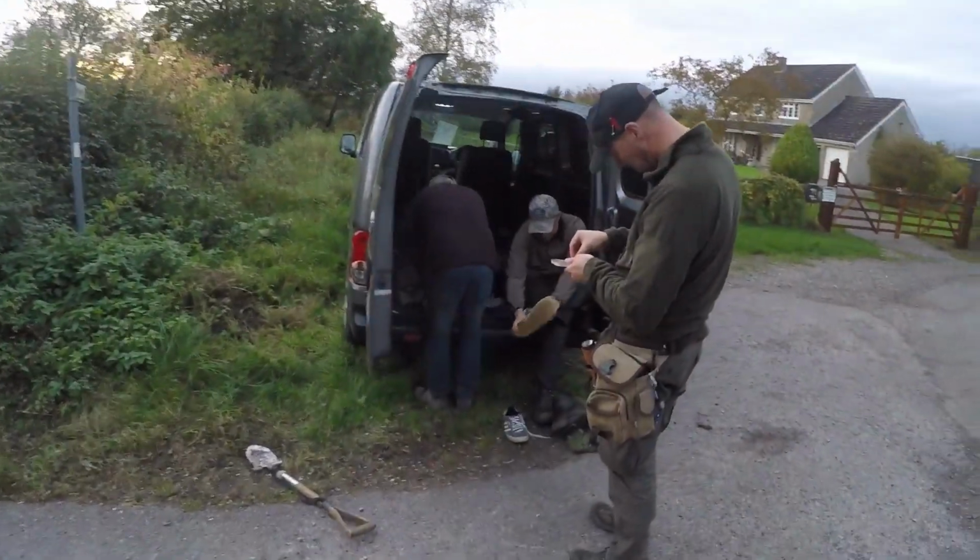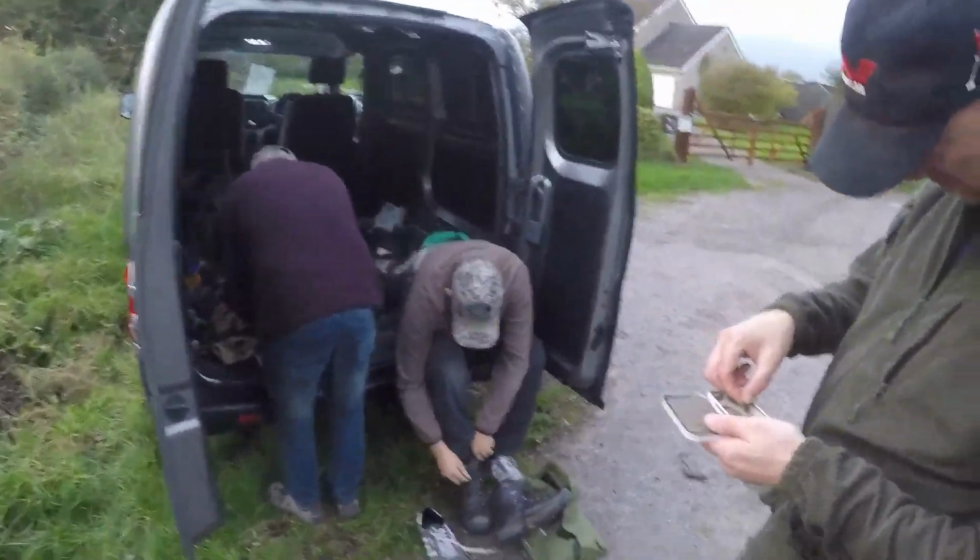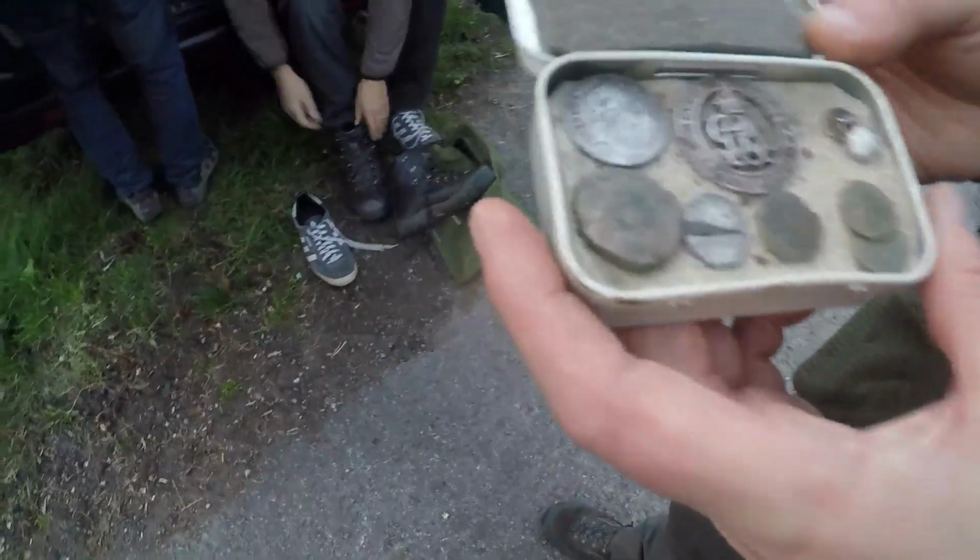Right, we've had a nice long day today. It's nearly 6 o'clock. Still light, but it's change time. So what we're going to do in a minute is have a quick round up. But I think you saw Sinky's earlier on. There's his two half.